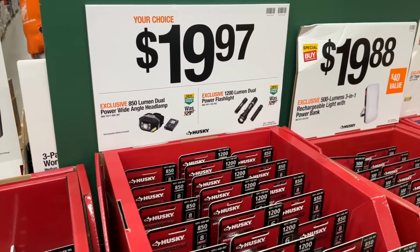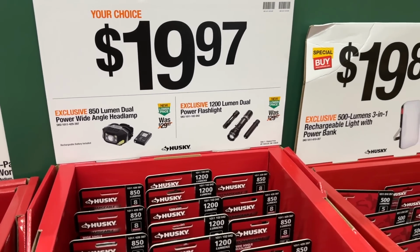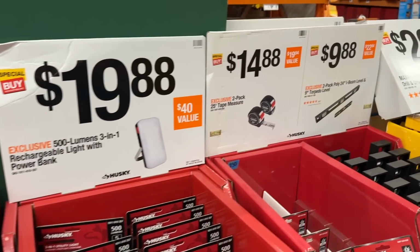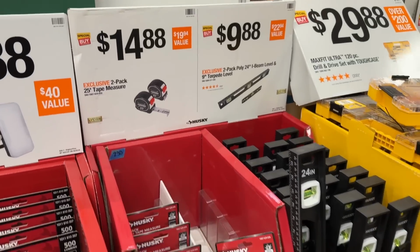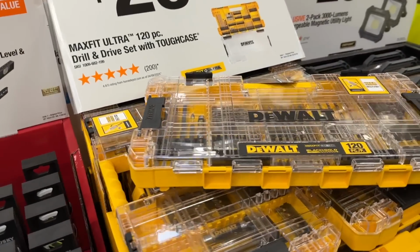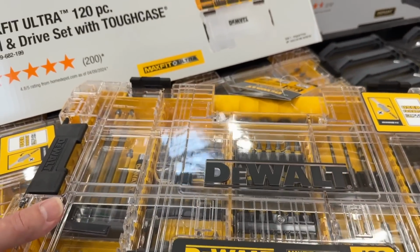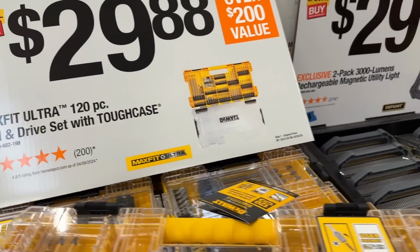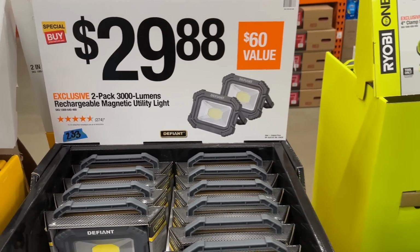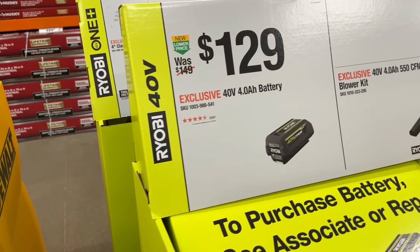We have the organizer as well as some lamps. So you need some flashlights and other kind of work lights with a power bank, and then also some tape measures, and some levels, and then also a little tough case here for DeWalt. And it's definitely one that will get you going for a long time. Little utility lights here, save a lot of money on those.